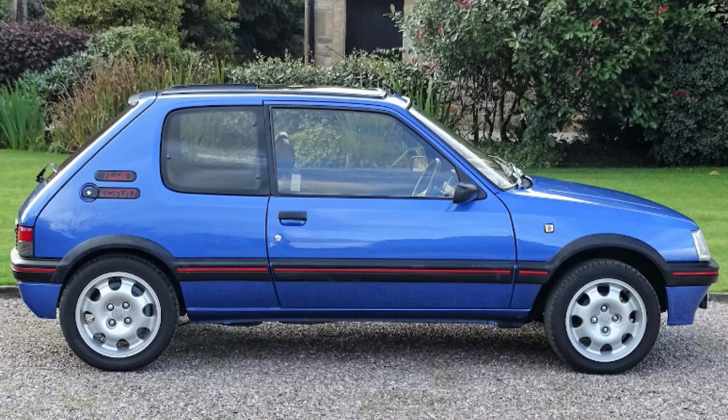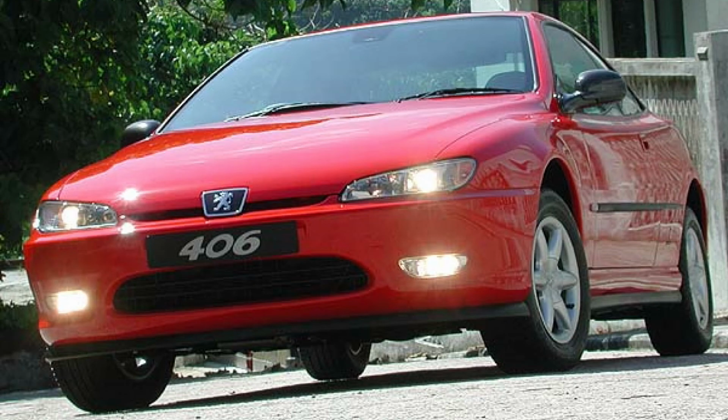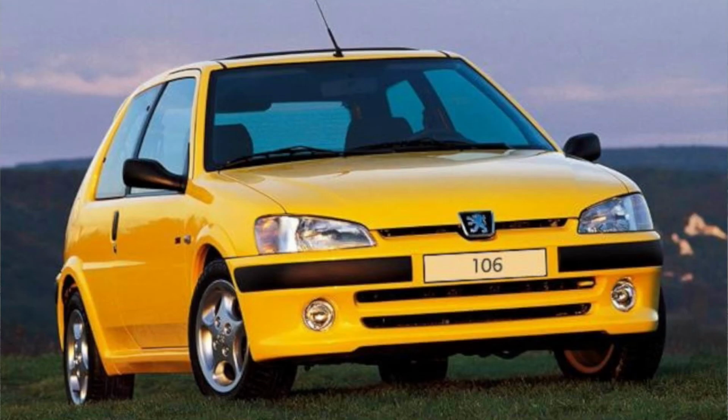Peugeot had been on a roll, literally from the early 80s with the 205, the 205 GTI, 306s, 405s, 406 coupes, literally a 20-year roll of just making brilliant car after car with hot hatch performance versions of every single one of these in the range.